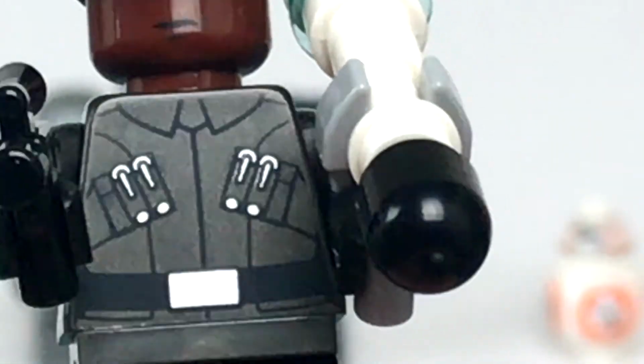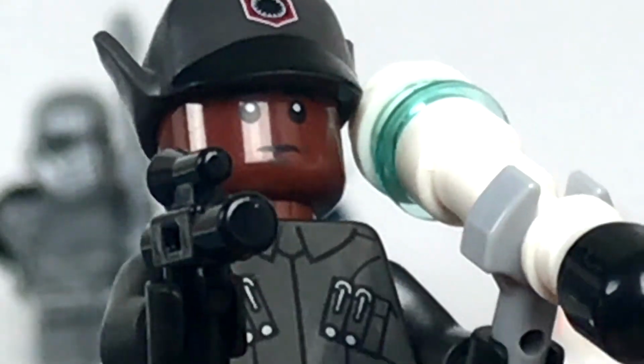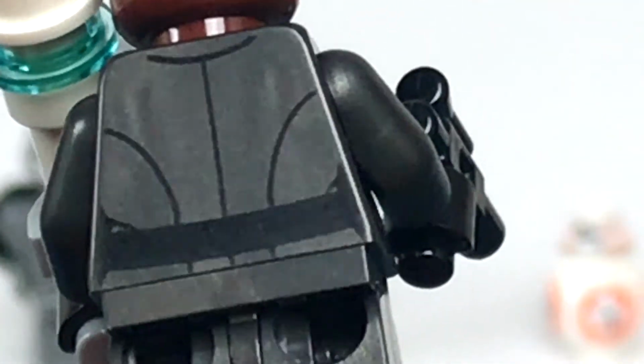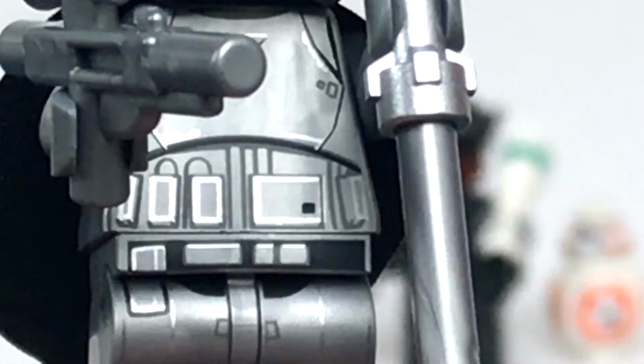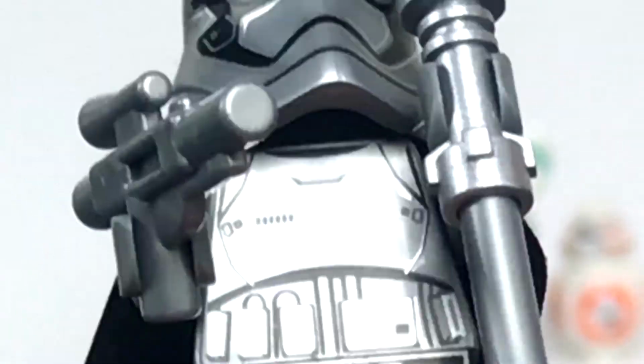And Finn, there's his officer's uniform, nice hat, his baton that he fights with, and his blaster pistol. He has no second face and not much in the way of back printing. And then here's Phasma with her torso piece. It's nice. Basically the same as last year, if you got her.